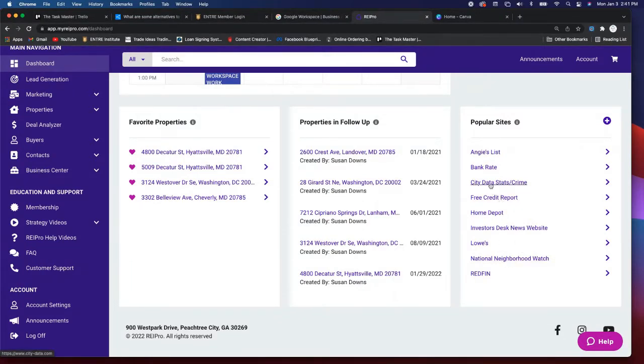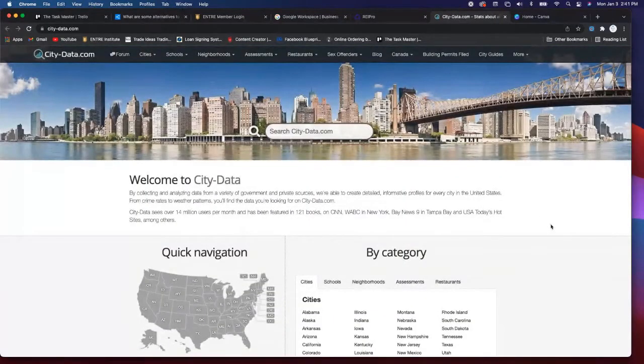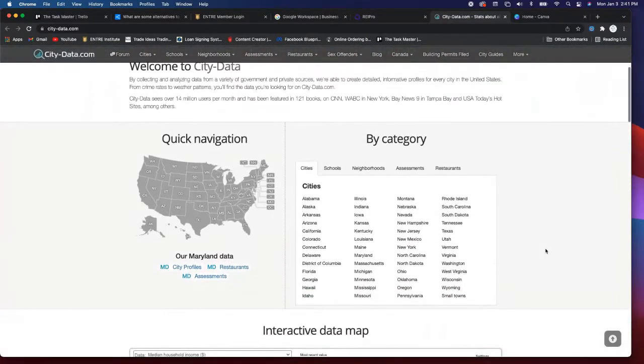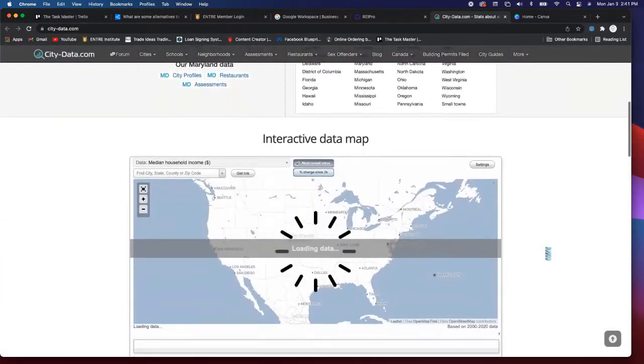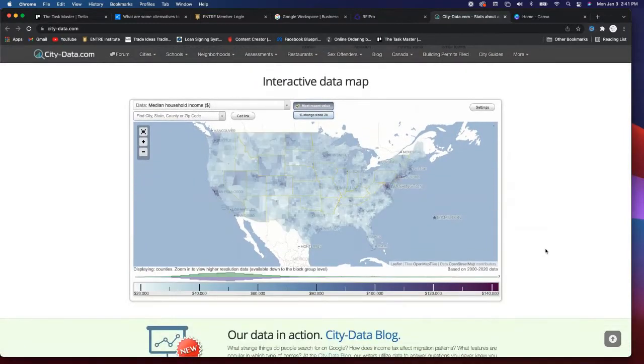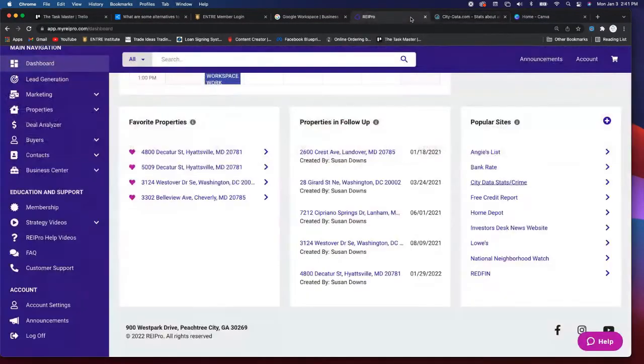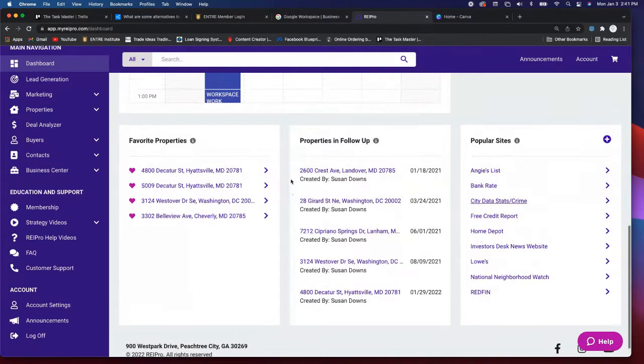Like here I have city data stats. Let's see if it'll pop me out to another screen. Great. So with this, I can look at whatever the crime is in the area and other good data. Okay, so enough of that. And we'll just go back to where we were. Close that out. So that's our dashboard.